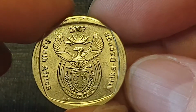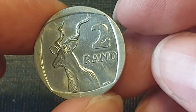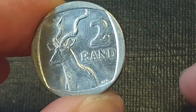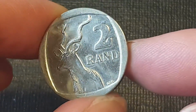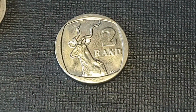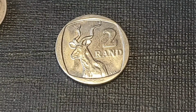So it's a 2007 2 Rand. I actually quite like these coins. Beautiful. I like the rim and the actual image. And that one is going into my collection. So anyway, that's what I've got. That's pretty much the only coin I'll probably actually keep out of the lot. And this thing keeps shaking.